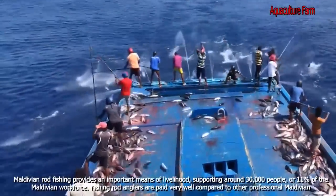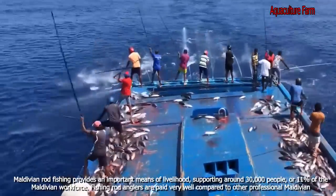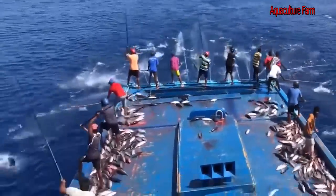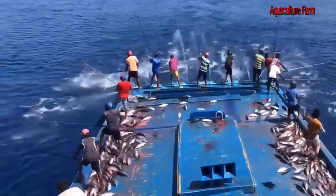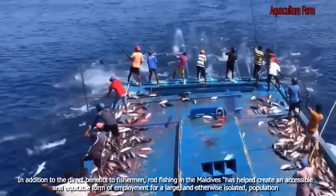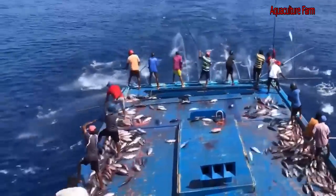Maldivian rod fishing provides an important means of livelihood, supporting around 30,000 people, or 11% of the Maldivian workforce. Fishing rod anglers are paid very well compared to other professional Maldivians. In addition to the direct benefits to fishermen, rod fishing in the Maldives has helped create an accessible and equitable form of employment for a large, and otherwise isolated, population.